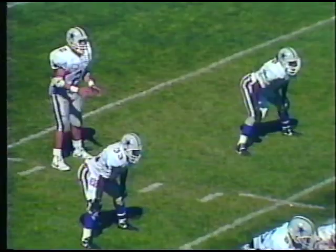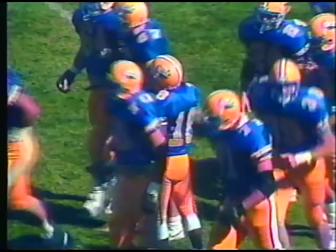Well, first of all, it looked like maybe they were going to line up in the I formation and go for it. Then he ended up in the shotgun. Don't quite exactly understand what they're thinking. But then, to top it all off, he gets a bad snap from the center and was able to get the ball away for the punt. We have a new quarterback in for the Bobcats.